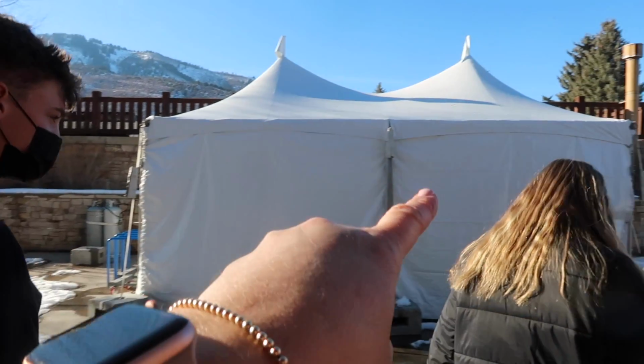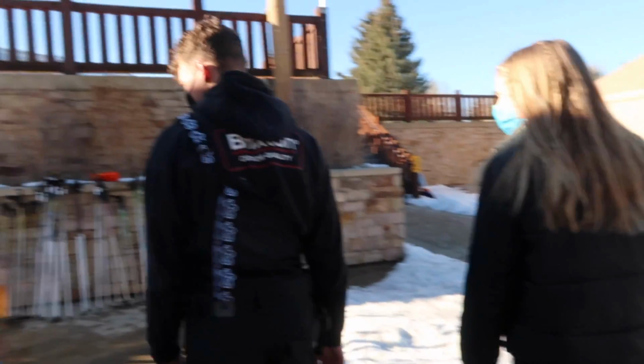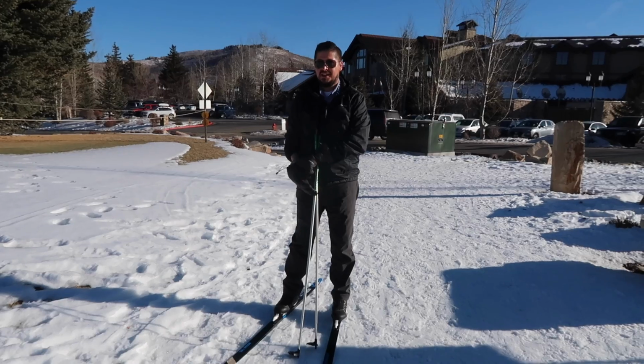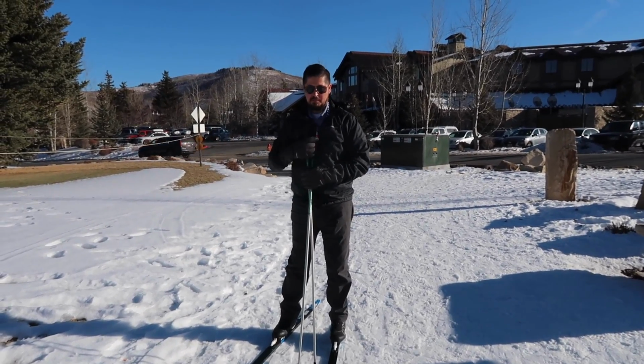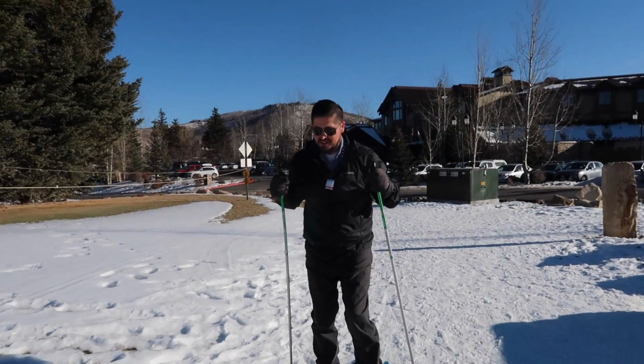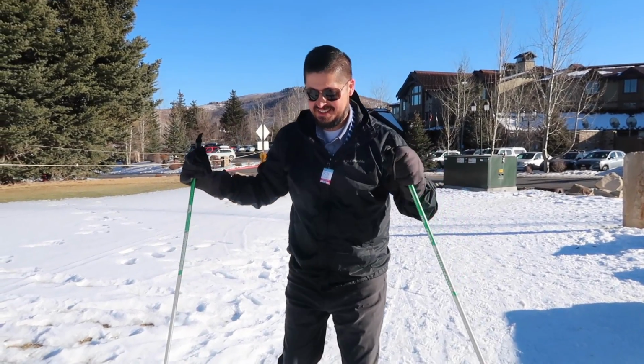So now we go in here to get our skis. Okay, I just got my feet into my skis. Oliver is setting up his app on his Apple Watch for the exercise. Because we're all competing here.